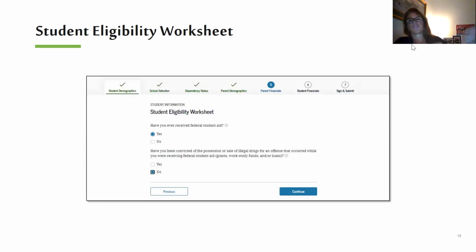Now, this year you're filling this out for the first time. Next year, when your child is going to be a sophomore in college and applying for the 23-24 academic year, you're going to get something called a renewal form. So all of this information will already be completed. The only thing you'll have to do is go back in and update the income information.